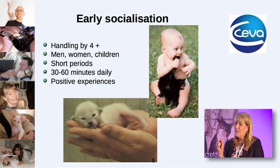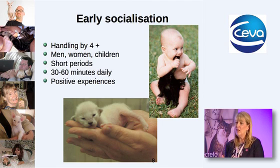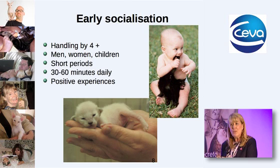And the important thing is that it's positive. This interaction has to be positive at a time when the kitten is really receptive to learning good associations. So about 30 to 60 minutes a day. And that handling is about picking up, holding, talking, touching, doing all the sorts of things that that kitten will have to tolerate and accept as part of a veterinary examination, as part of having its teeth looked at, as part of having a tablet. Wouldn't it be great if every cat in the future we ever met said, tablets, yeah, no problem, put it down there. Wouldn't that be great?